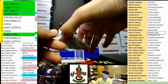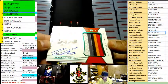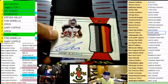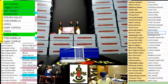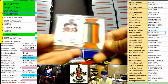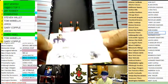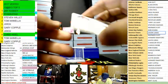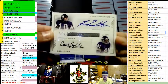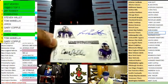That was interesting. 21 of 33. True, there's an RPA right here. Jeremy McNichols with the 6 million color patch. Yeah, Brandon, I agree. We got Tarkenton and Eller, Minnesota. Out of 49, Minnesota. Kenny King. Yeah, I agree.